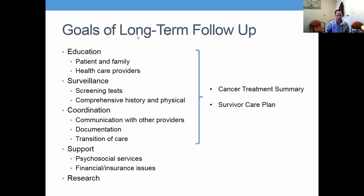The goals of long-term follow-up fall into some of these broad categories: education for the patient and family, and also for healthcare providers; surveillance for screening tests when appropriate, and doing a comprehensive history and physical; coordination of care among providers; documentation and transition of care when necessary. All of those three broad categories should result in these two important documents that we call a cancer treatment summary and a survivor care plan. This is where you were, what you were diagnosed with, and how you were treated, and this is where you're going, what you're at risk for, and what you're going to do about it.